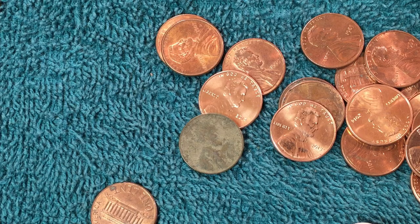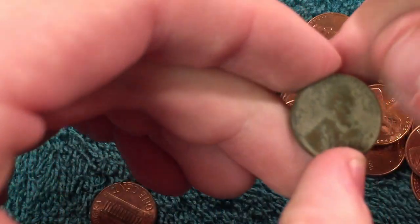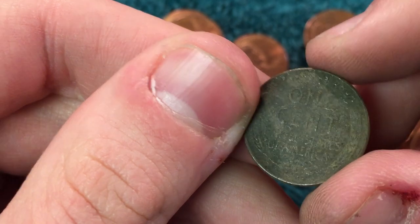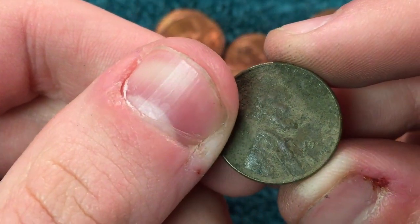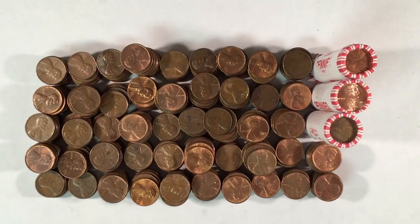Well, I almost missed this thing. It looks really dirty. Might not have even seen it if I didn't see the back, but it's a wheat penny. And it looks like it's a 1940. Nice.